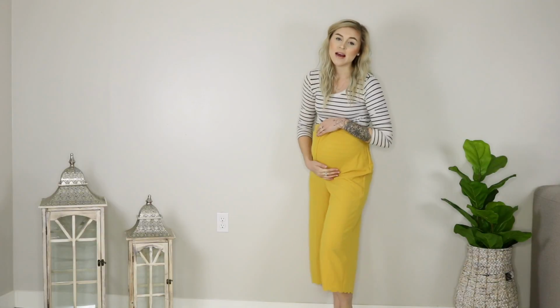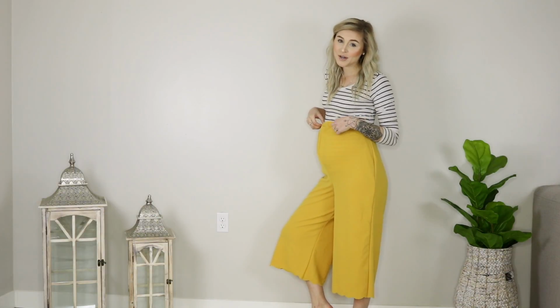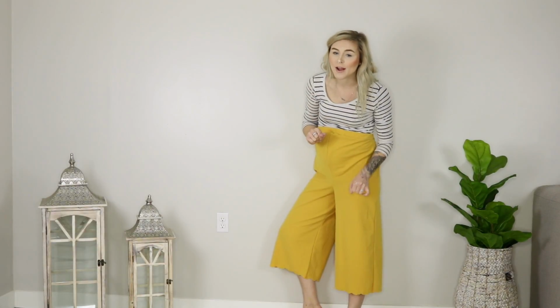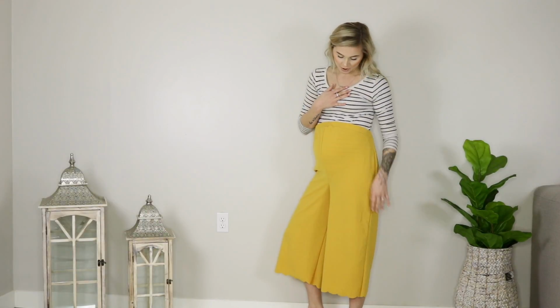I feel like even if I am 30 weeks, a size 6 probably would have fit me a little bit better. Now I know the striped shirt is a little bit extra with this. It's a little like, holy moly girl, you have a lot going on there. But I didn't want to run upstairs and grab a different shirt. I probably would wear a plain black tank with this. I feel like that would be a lot cuter.